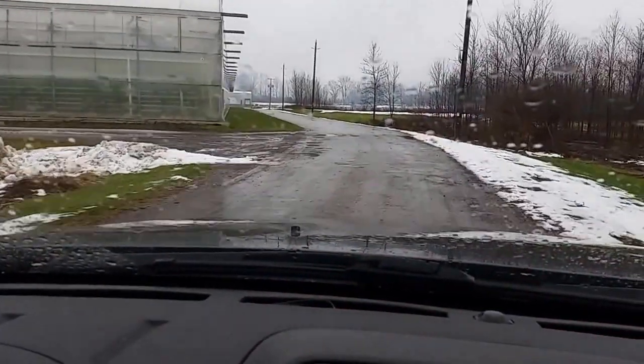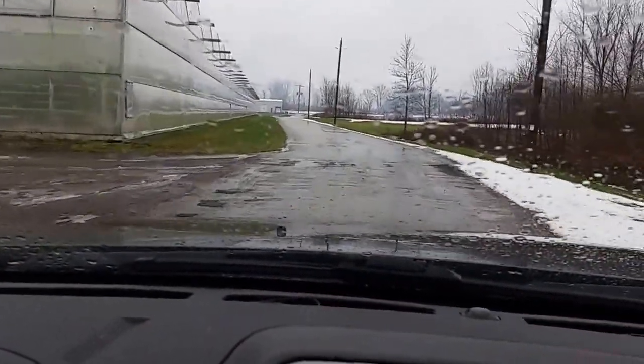We are headed to find out just where those greenhouse grown cucumbers you might find in the grocery store come from. I see the greenhouse just up ahead. We will see you inside.